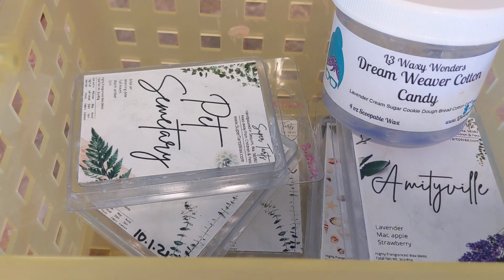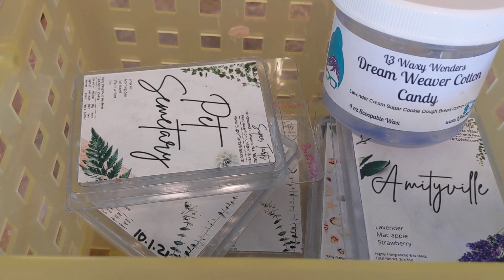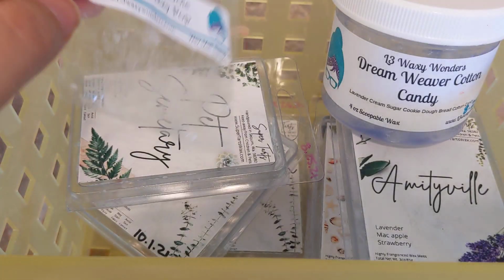Next we have Creamsicle Dole Whip Fizzy Pop. This was good. It smelled like a creamy orange. It was a medium throw in my son's room, and it went all day, so I really enjoyed it. This is one that I would definitely like to repurchase in the future.